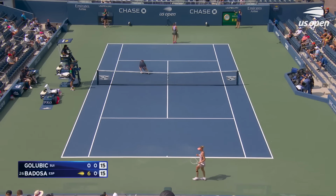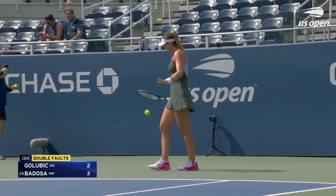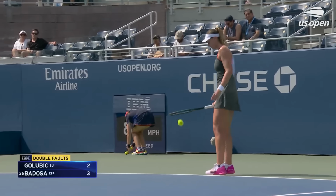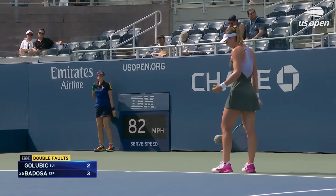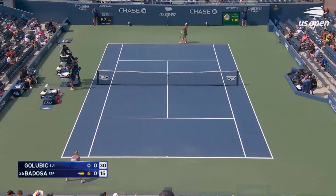Two double faults from Paula Badosa from the Jumbotron court. Three for the match now. This time of day, the sun can be a factor. Right where Badosa's tossing it, looking up to her right, towards the west.